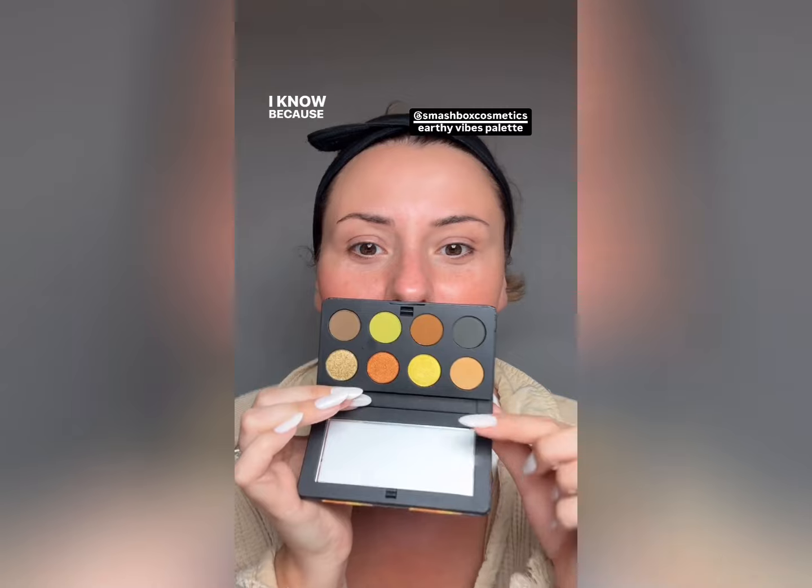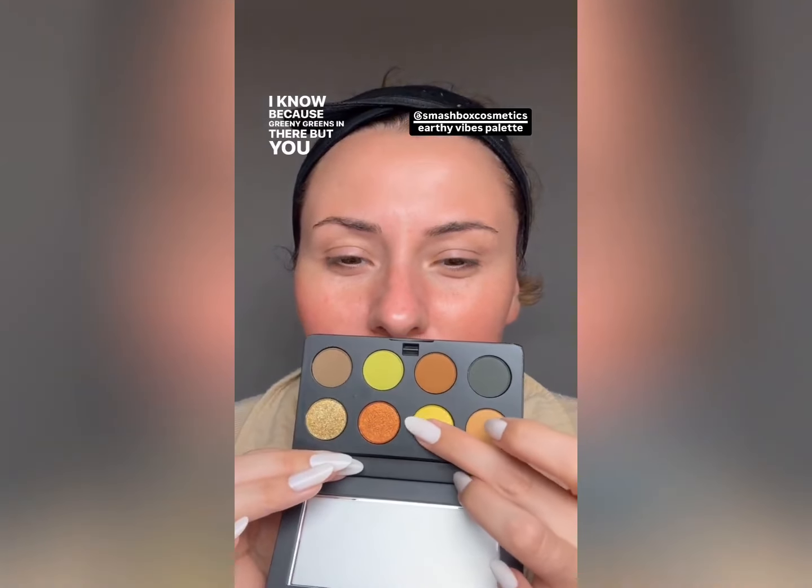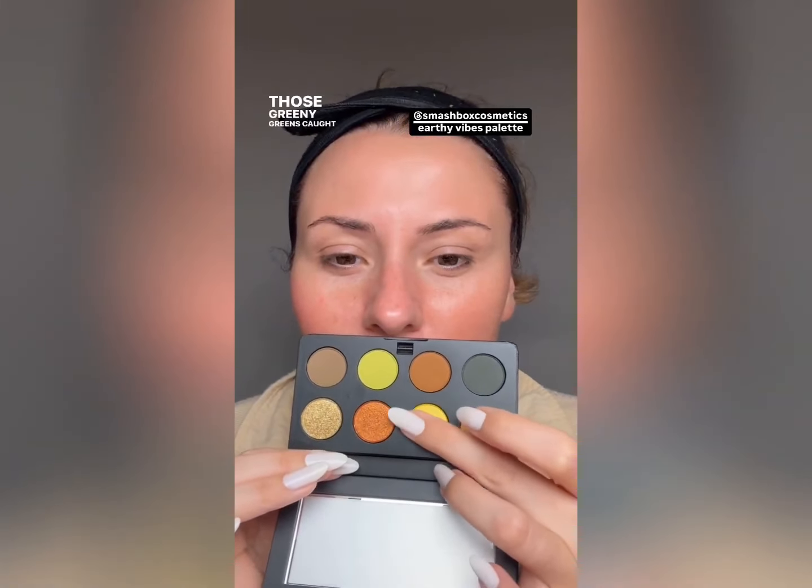This caught my eye and I bought it. I had to have this. And y'all are going to look at this palette and you're going to go, nee. Most of you will, I know, because it's got those greeny greens in there. But you know what? Those greeny greens caught my eye. That feels quite delightful.